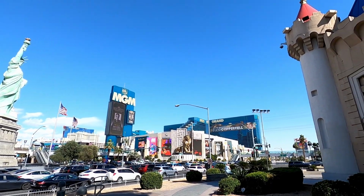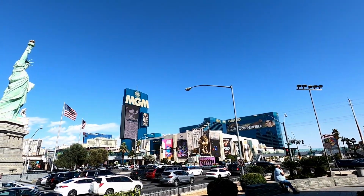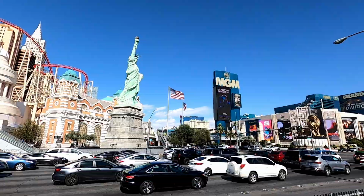You can see the Grand in the background with David Copperfield. I think that's been around here for a while. And then this sign here, I hadn't noticed this last time on the MGM. Different show information. Cool, some musicians and artists I've heard of even too, in the not so distant future, but not sure we'll be around in time to catch them.